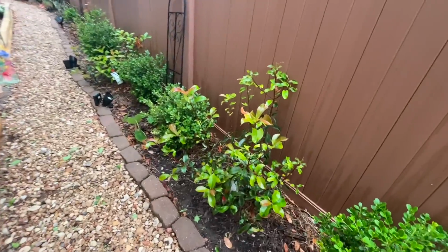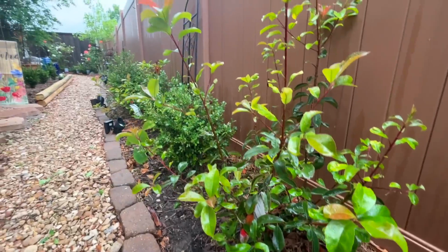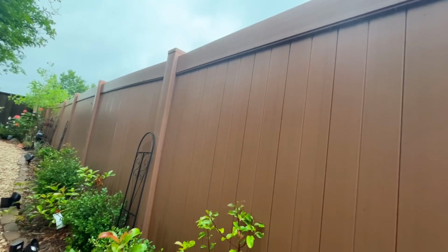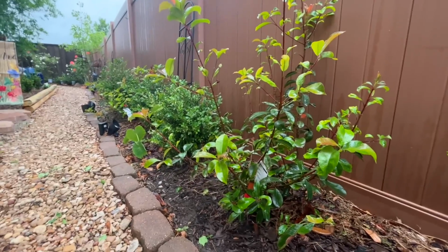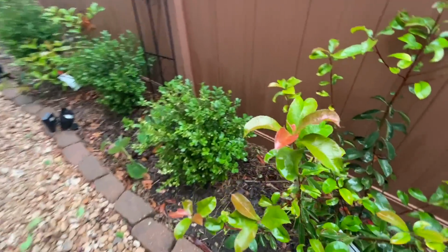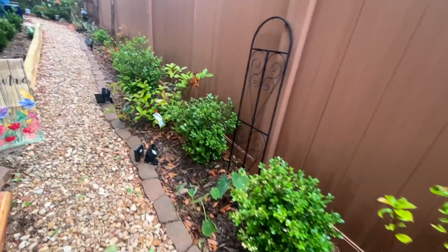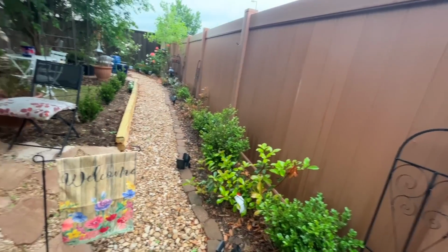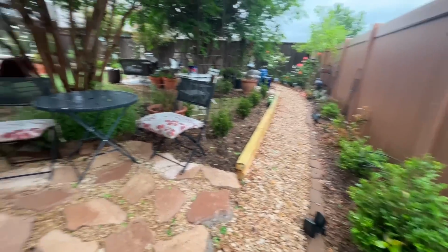Okay, so my red tip photinias I put in last year are doing amazing. The goal is to tree farm those and watch them climb over this fence and give me privacy. I will show you the two that I did previously. These are just a few months old, but I see nice, beautiful red coming through. So that shows me new growth and it's doing great. Some of them look better than others. I did a total of 1, 2, 3, 4, 5. And so I'll keep an eye on those and give you guys updates.